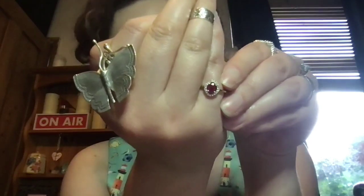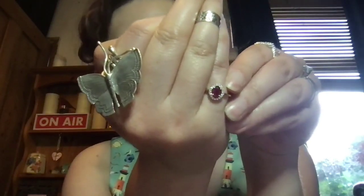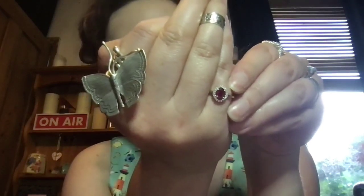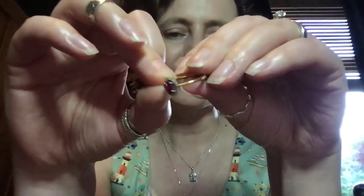She's just absolutely gorgeous. She's £1,265, so 1,265, and she's currently a size L for lovely. But again, we can adjust her to fit.